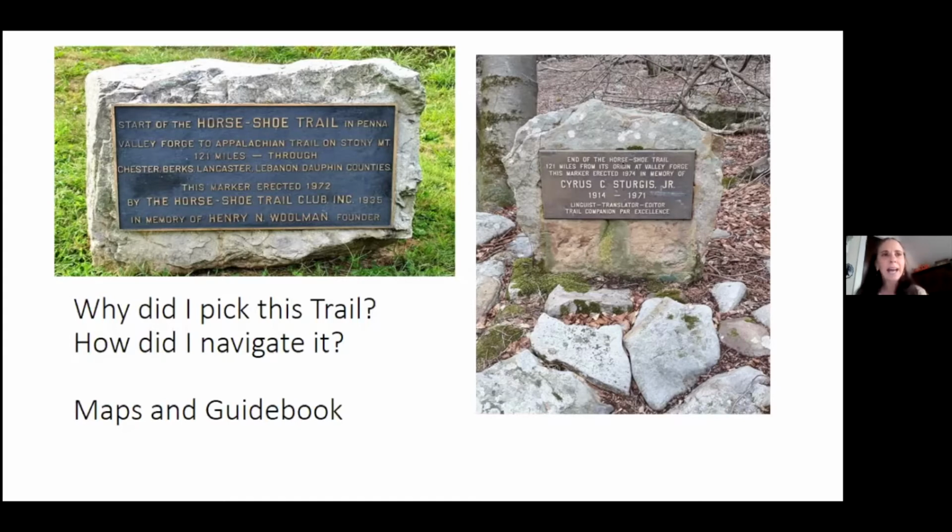So there is quite a bit of road walking on this trail. I think that may be what he meant by that, but I can tell you that the Horseshoe Trail Conservancy is a very active group. They're devoted folks, and they do a really good job maintaining this trail. And the fact that some of the trail has to be on the roads, well, that's just part of the experience. That's kind of how I look at it.